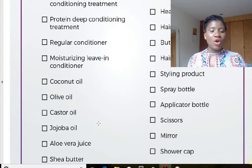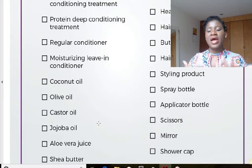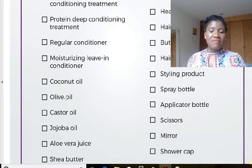And next we have olive oil. You can also use olive oil instead of coconut oil, or some naturals will actually use an oil blend, which is what I use, right? So you just mix a bunch of oils together.